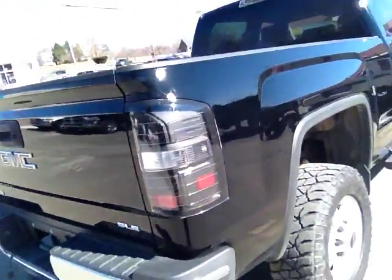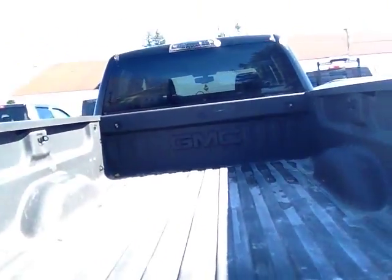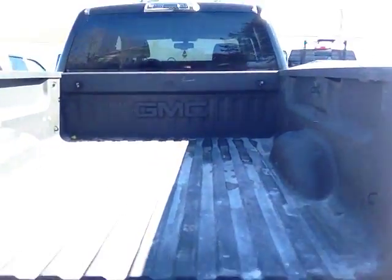And through the back, she does have a backup camera and a tow package here. Spray in box liner. It's got that tailgate that just holds wet as you come down here.